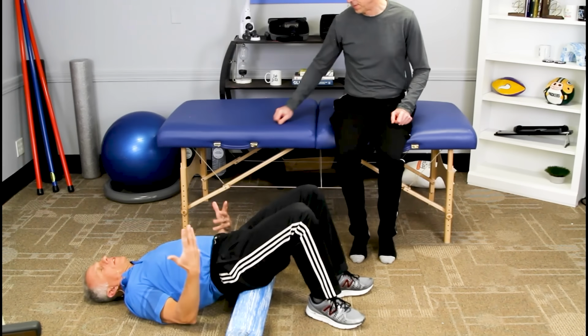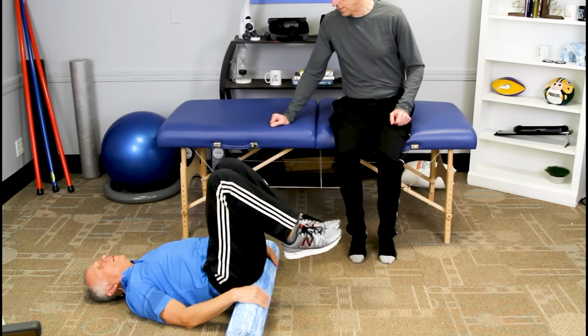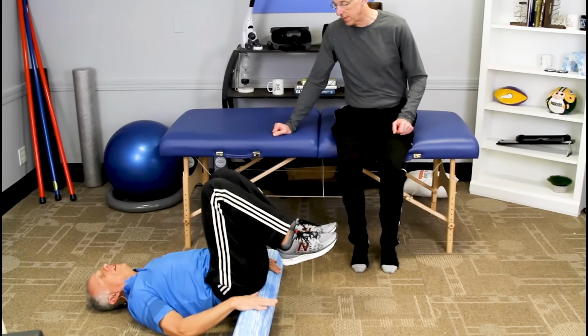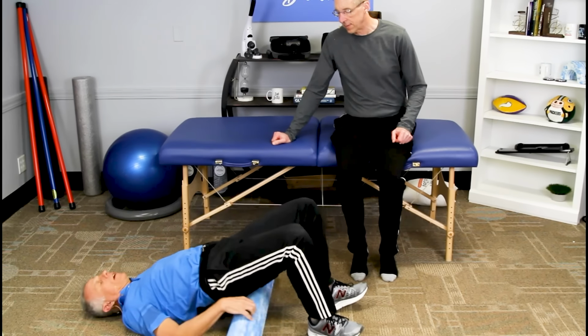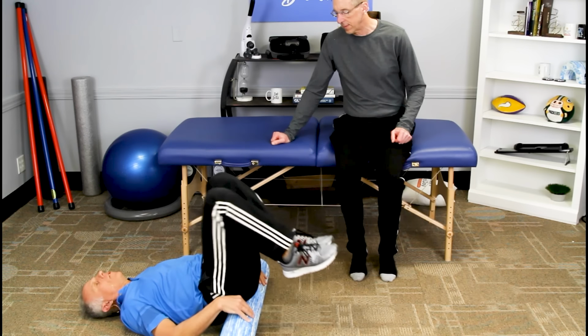So you'll go like this, and you know it's in the right spot because it's going to feel good for one thing. And if it feels like it's falling off like that, you need to bring it in a little bit closer, not much, half an inch or so.